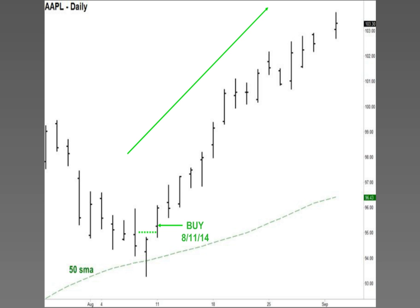Once again, we're not concerned with news. We're not concerned with what's going on in the world. We just listen to what the market is telling us.